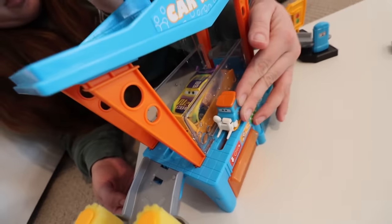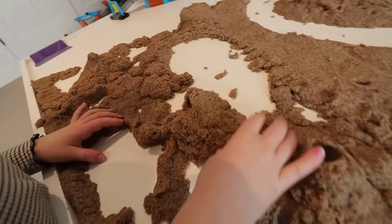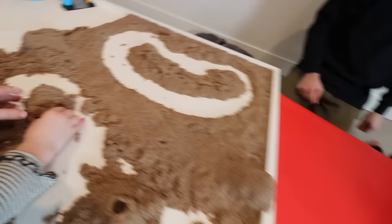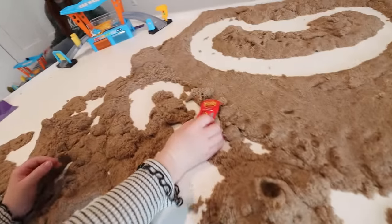Oh, Lightning McQueen, watch that track. That's a new track. Woo! Good parking. We're gonna do that one. Presenting a new car, it's Lightning McQueen! Hey, you go, baby! Wait, not fair!